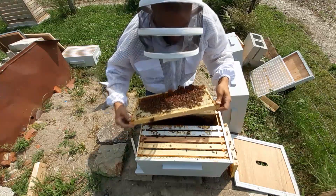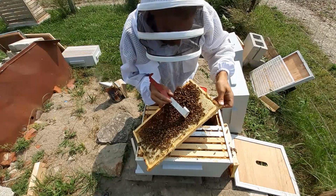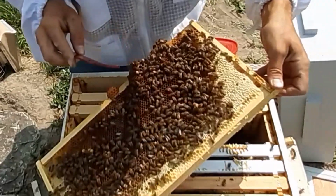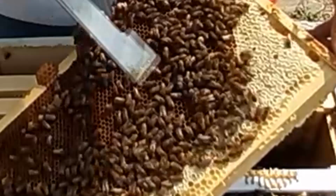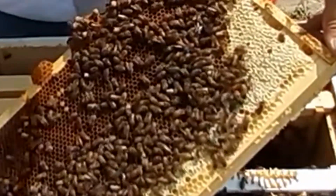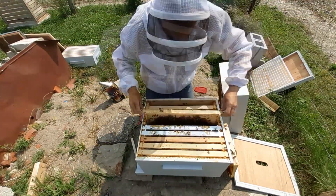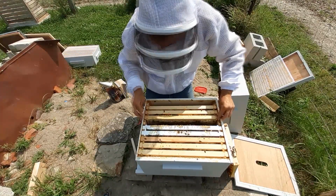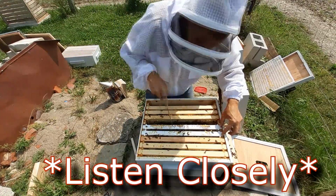Ooh, that's interesting. Let's see if I can get them to move and see what this is. See that? There's a cone here. I don't know what that is. That's a good sized cone. Maybe they're making a queen right now. Maybe that other queen just decided to go for a ride and left everybody. This one definitely needs to stay and be safe, because if that is going to be my new queen, I don't want to hurt that cell.